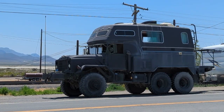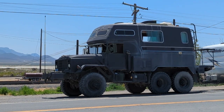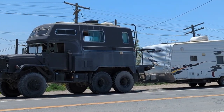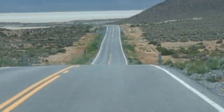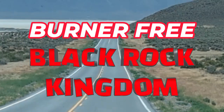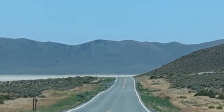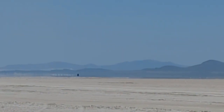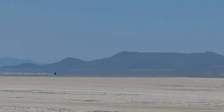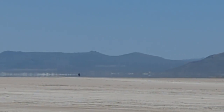That's a heck of a camper there. It looks like kind of like an army truck that's going to go with the Mad Max route, pulling a camper. Black Rock Desert Playa. He looks like he's going full throttle.